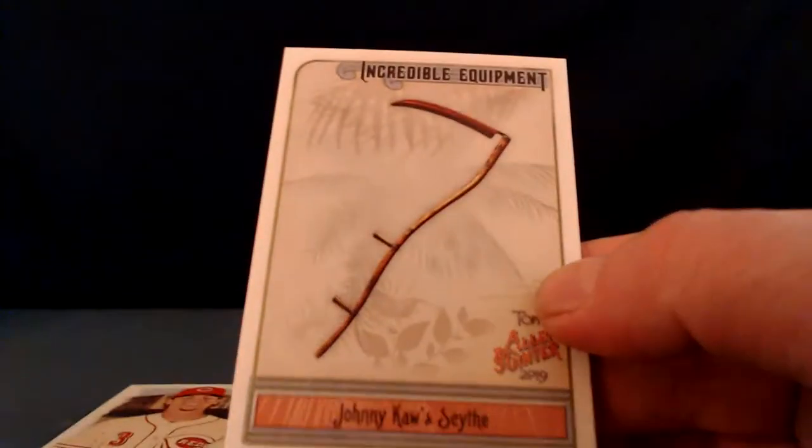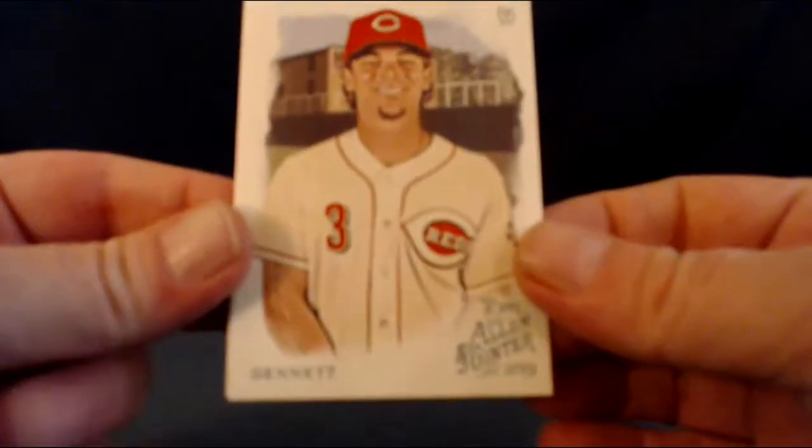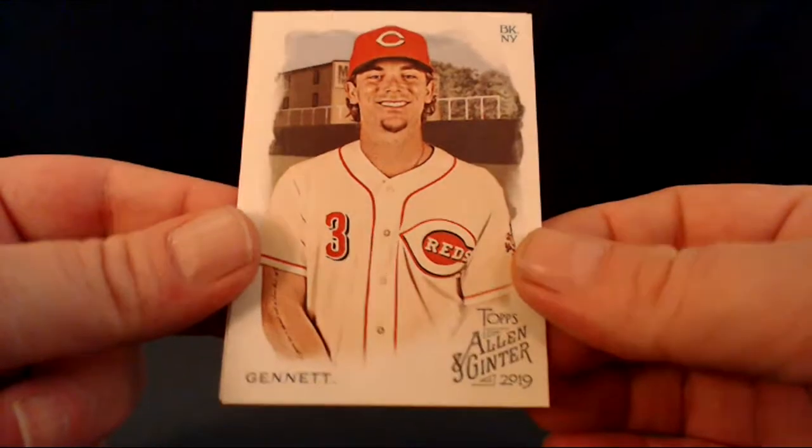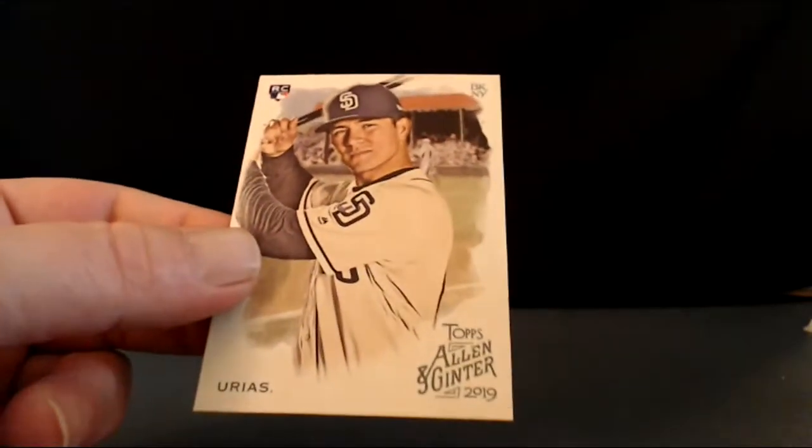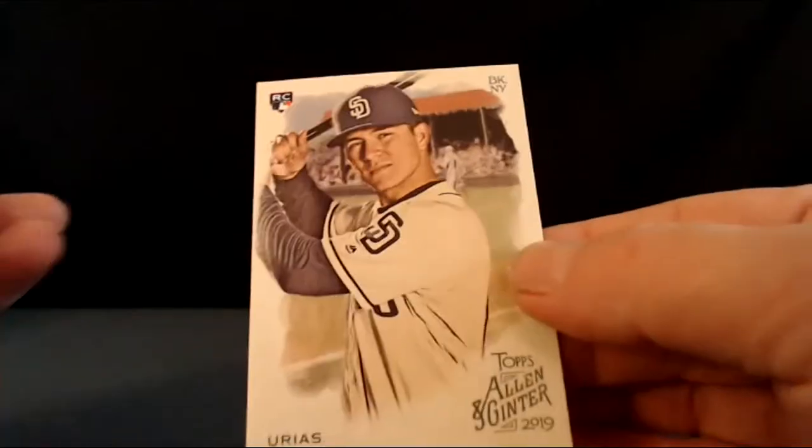Johnny Call's Sith or Scythe, Luke? I think it's a Sith. I don't know. I guess it depends on where you're from. That might be regional. Scooter Gennett, back healthy with the Reds. Hopefully he'll finish up the year on a good note, second half of the year. And Luis Urias, rookie card.